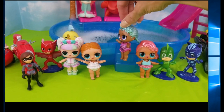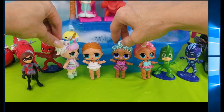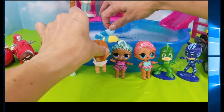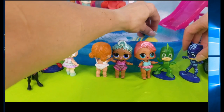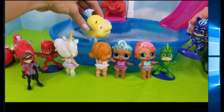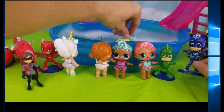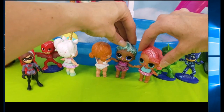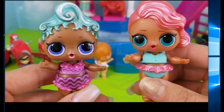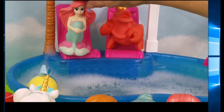Okay, guys, who's going to go first? I don't think I'm going to. I think I see a shark. A shark? Where? Oh my gosh! You guys are so silly. It's just Flounder. Oh, hey, Flounder. Flounder, you know, the Little Mermaid's best friend? The Little Mermaid Ariel? Oh my gosh, look. There's Ariel and Sebastian sitting up on the lounge chairs. That's so cool. Hey guys, yeah, this pool is more than safe to go ahead and swim in.